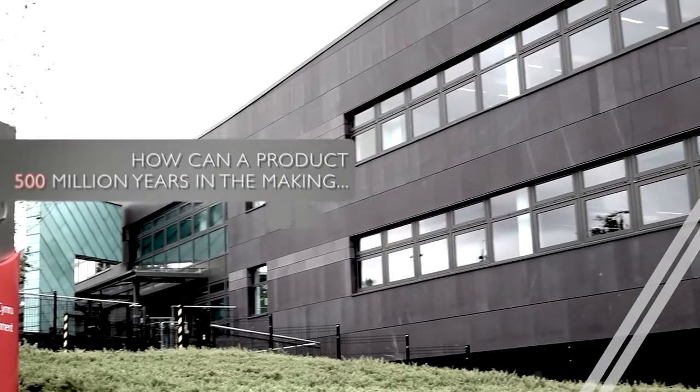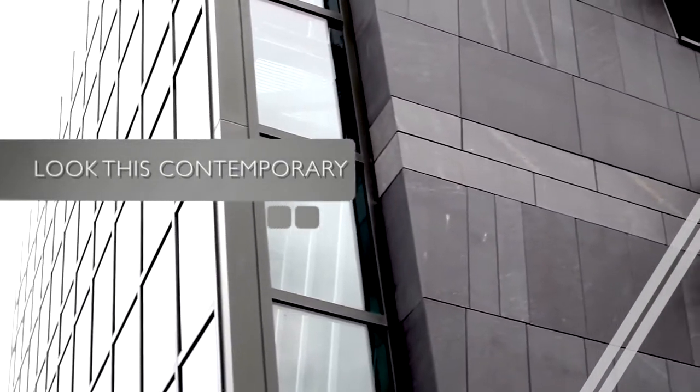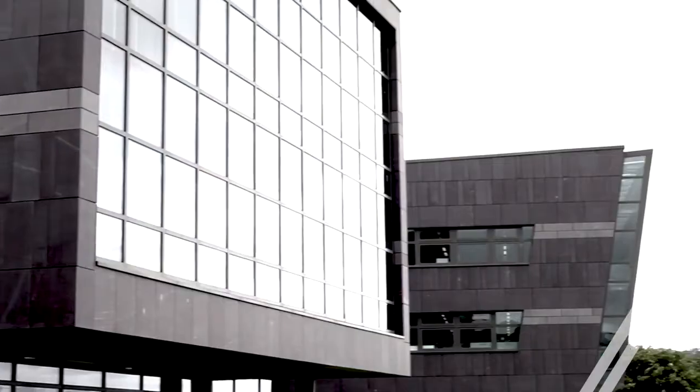Slate works so well because it lends itself to a variety of designs. It's very versatile. And it lends itself to contemporary design, such as the Llandudno Junction Welsh Assembly Building. It was a very contemporary design, and the slate was chosen because of its natural characteristics, and it lends itself very, very well to that design.